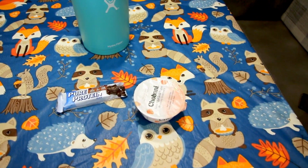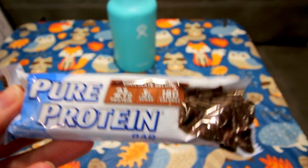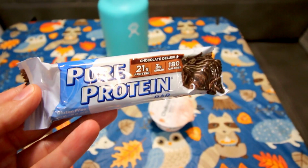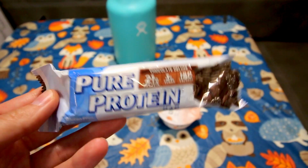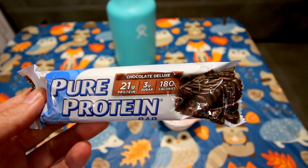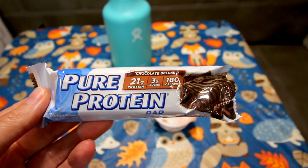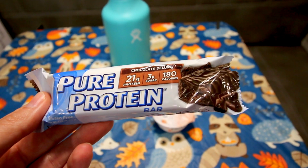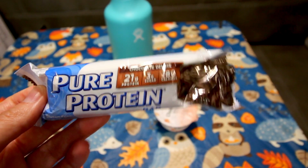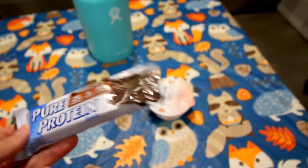And here is my snack for the day. I'm just having one of these Pure Protein bars in Chocolate Deluxe. These are really good if you haven't tried them. We get ours at Sam's Club. They come in a big pack of 3 different flavors. And this particular flavor is 5 points for this bar. And that might seem like a lot, but I think it's definitely worth it. These are really filling and they satisfy my sweet tooth. So a lot of times I'll have these at night for dessert, but I'm going to have it for a snack today.